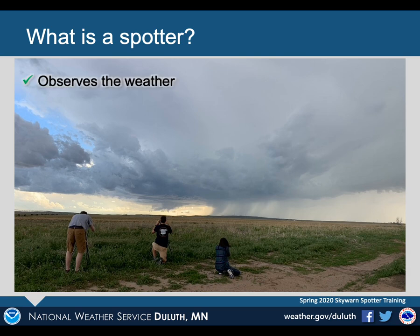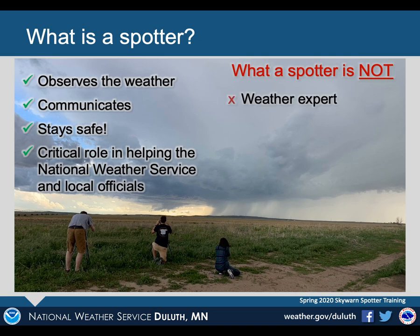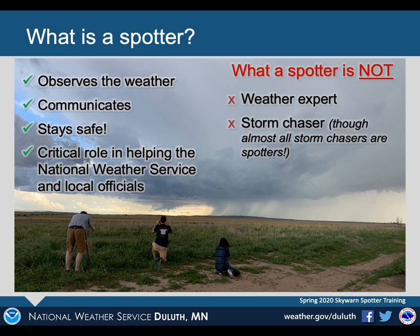A spotter is somebody who observes the weather, who communicates what they're observing, who stays safe, and plays a critical role in helping the National Weather Service and local officials. A spotter is not an expert at the weather. Training is going to cover some basic meteorology, but we're not going to expect you to be an expert in meteorology. A spotter is not a storm chaser, although almost all storm chasers have gone through this type of spotter training. A spotter is not above the law.